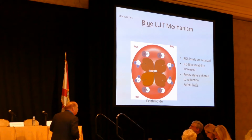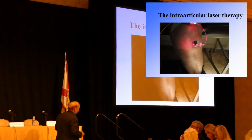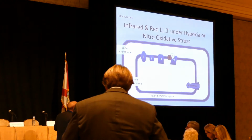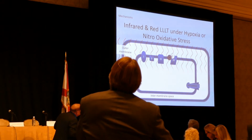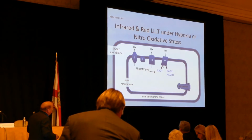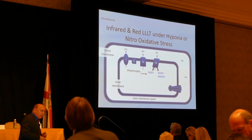Now, let's look at what happens when we hit this with a different color light. Okay, we have a red light. This really dovetails with the last talk. Okay, so now we're going to hit this with a red light. Lo and behold, what's going to happen? NAD, NADH, how do you like that?